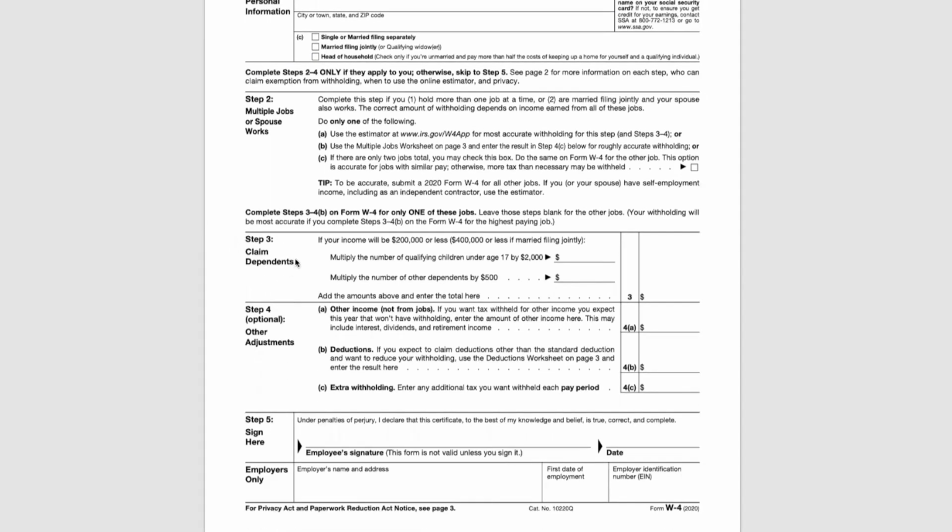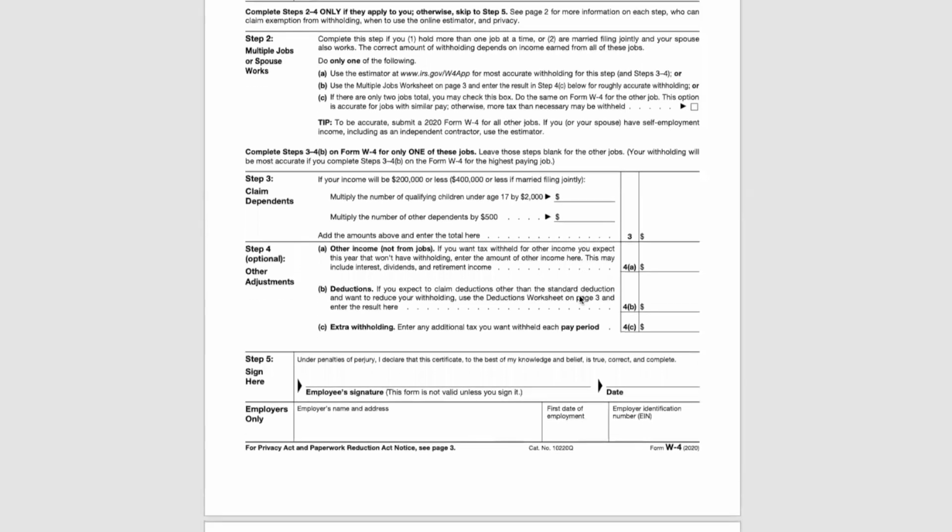Step 3 is if employees have dependents to claim. And again, if they're claiming married filing jointly, they would only fill this section out on one of the W-4 forms. And it provides information there on the number to multiply depending on how many qualifying children you have. And then you would write the final amount in on line 3 for the dollar amount. Step 4 in Section A is where you can list if you have other income from any additional jobs, and that is an annual amount that you would list there.